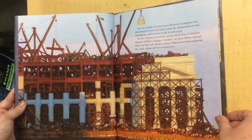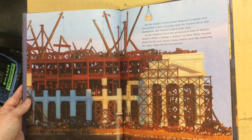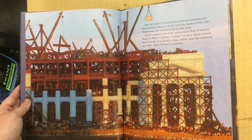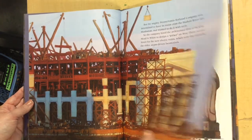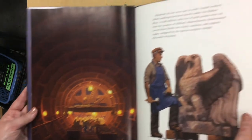But the mighty Pennsylvania Railroad Company was determined to have its trains cross the Hudson River into Manhattan and wanted to do it with style. So the company hired the architectural firm of McKim, Mead, and White to design a palace on West 32nd Street for the new electric trains, which were vastly replacing the older steam-driven locomotives. Look at that picture. Beautiful.